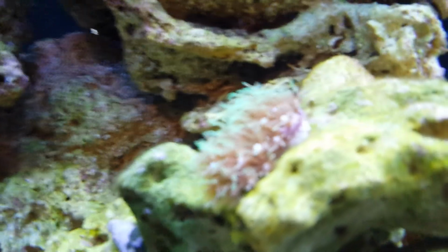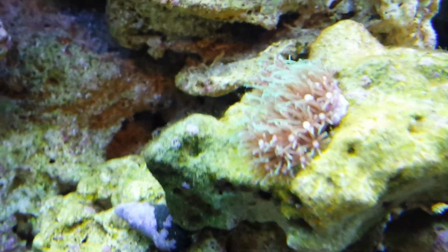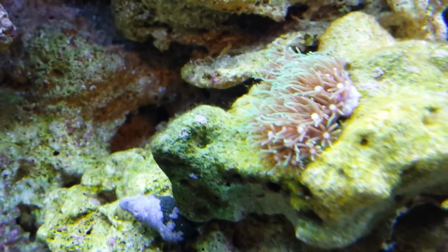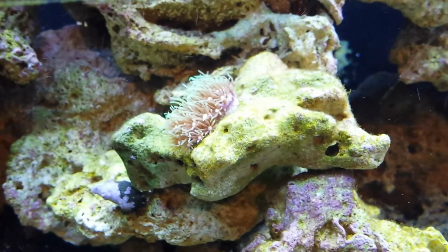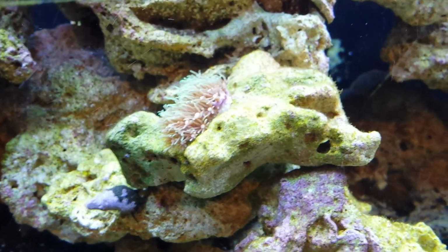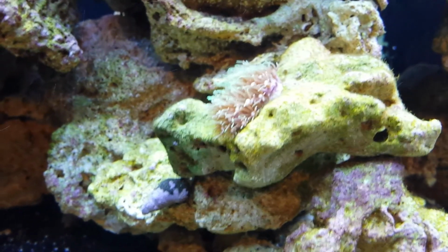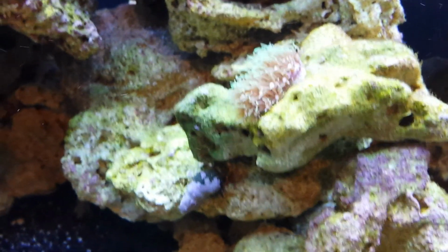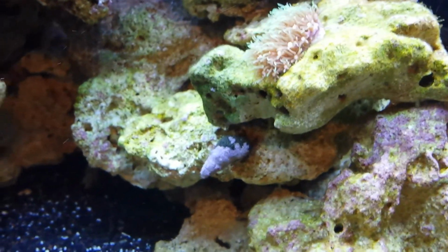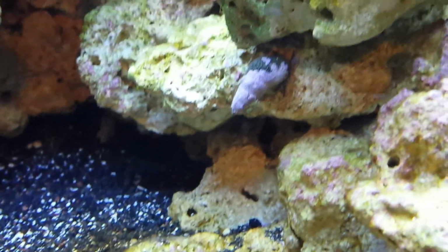We're gonna pan down, and this is our green star polyps. They're starting to spread finally, and as you can see, I put them on their own rock that I'm going to be able to move around, so that way they don't overtake anything I don't want them to get on. That's very important for anybody looking to get green star polyps. Make sure you put them on a rock that you're going to be able to move, so that they don't spread everywhere. There's our hawkfish again, likes to be in camera view.